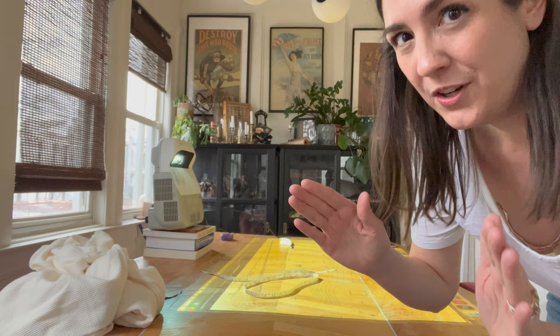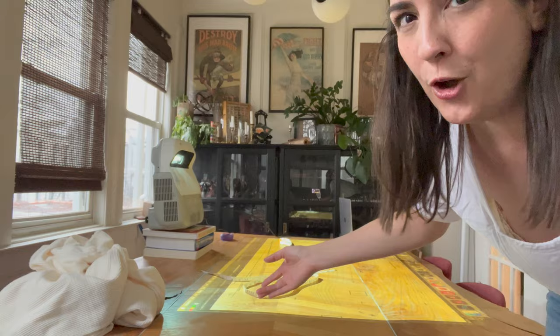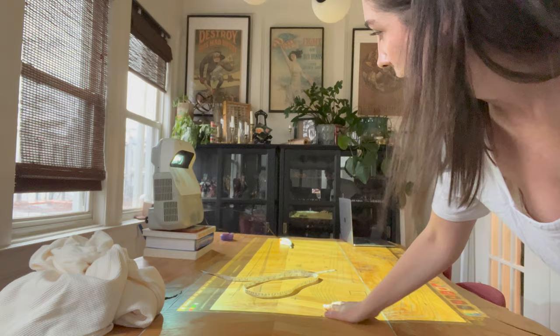But since this is just a robe and it's meant to be oversized and cozy and comfy, I'm not that concerned about it. So I'm just going to cut it on the fold.